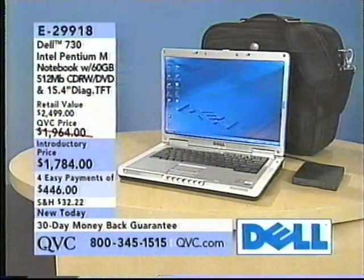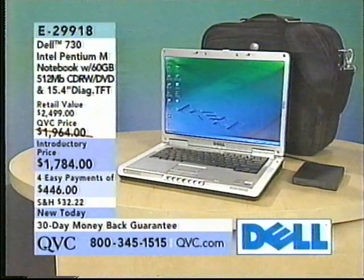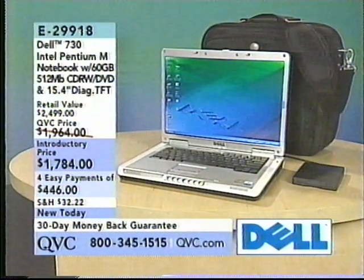Whether you're looking for a brand spanking new, powerful, wireless way to take your Dell anywhere you want, or you want currently the most powerful, most fully featured desktop that we offer, come on in. Come on in with your phone calls as well. Here's the story. It's a Dell Hour, 1-800-395-1601 if you're a Dell fan. And you want to chat about E29918. The Dell 730, Intel Pentium M. It's a mobile processor. This notebook with a big 60 gigabyte hard drive.